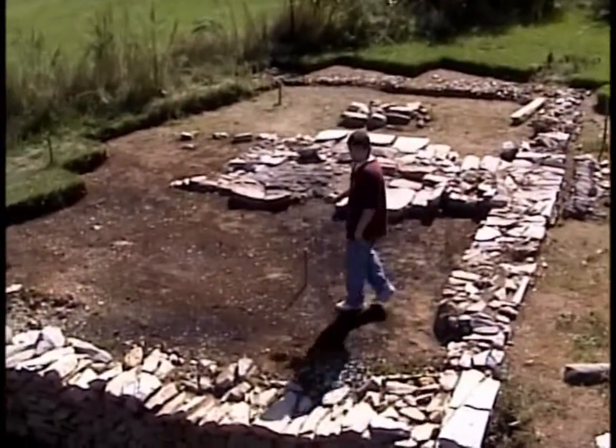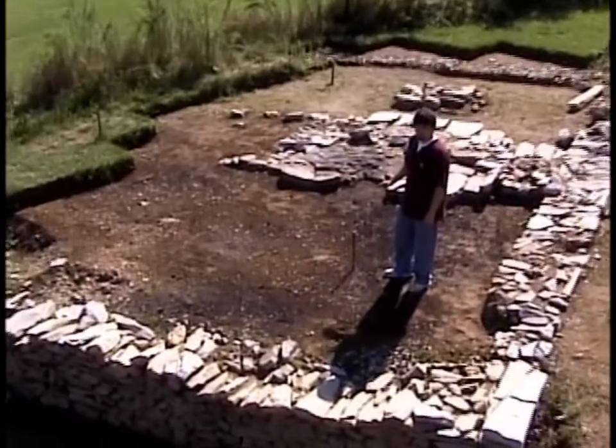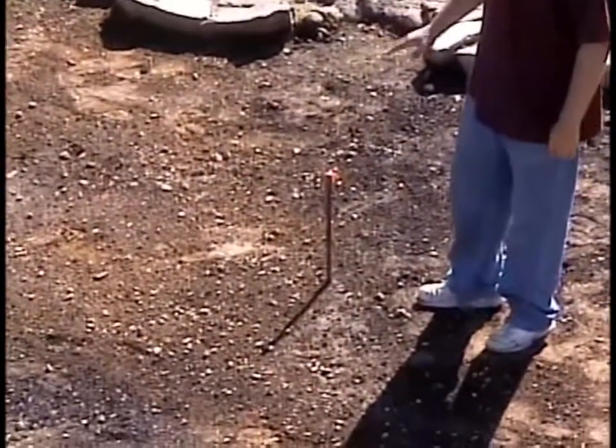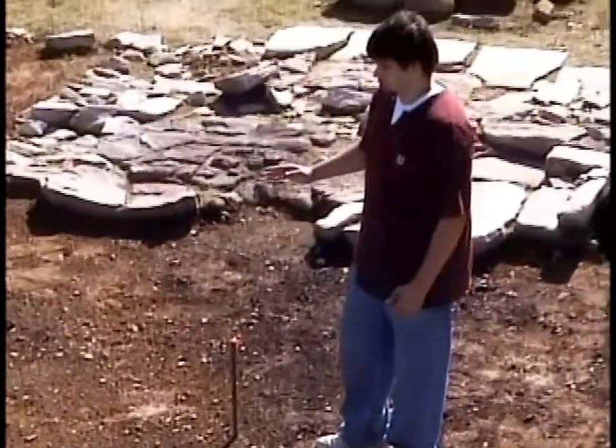The top of this iron stake, which was installed by John Anderson and Charles Hardy of Anderson Engineering over in Walpole, represents datum. Datum is the sea level value of grade level before we started any digging.